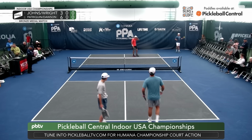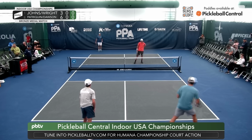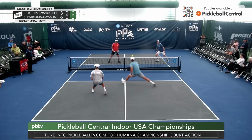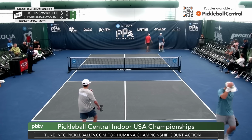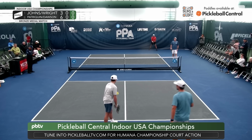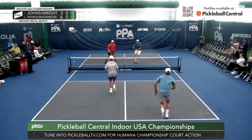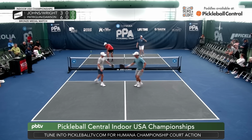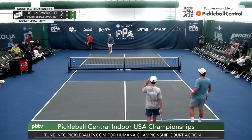Redirecting that ball to the forehand side of Colin Johns as Hayden Patriquin gets the setup shot for himself and is able to put it away. Callan Dawson trying to body up Colin Johns unsuccessfully. There's the lob and great reaction there from Hayden Patriquin. Just kind of stab at it with the two-handed backhand. Goes right down the line for a winner.